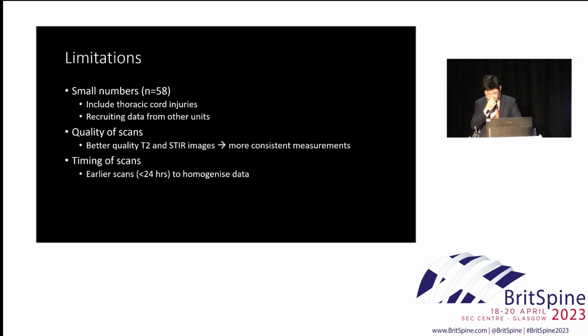So limitations with this study: number one, it's fairly small numbers, and I think this is a reflection of the fact that cervical cord ASIA A patients aren't that many, despite this data coming from a population of 5.5 million, the Scottish population. You could potentially include the thoracic cord injuries, ASIA A's, as well as recruiting data from other units, but that would introduce some degree of heterogeneity in the sample. If you improve the quality of scans, you'd probably get more consistent measurements.